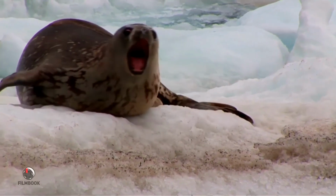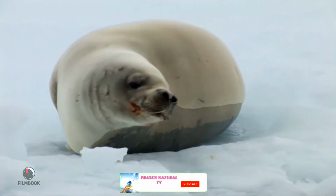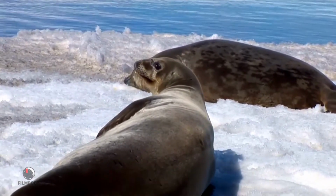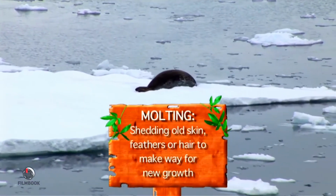By summertime, crab eaters have eaten enough to just lay around sunbathing their bellies. But their tan looks silvery gray or nearly white, especially right after a good molt. That's molt, not malt, silly. Molting is when animals shed their skin.